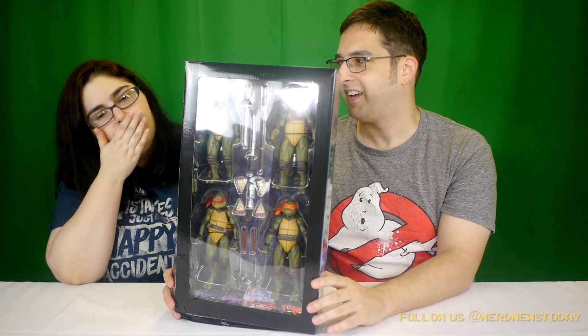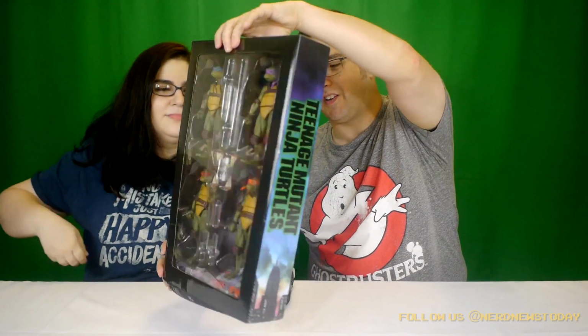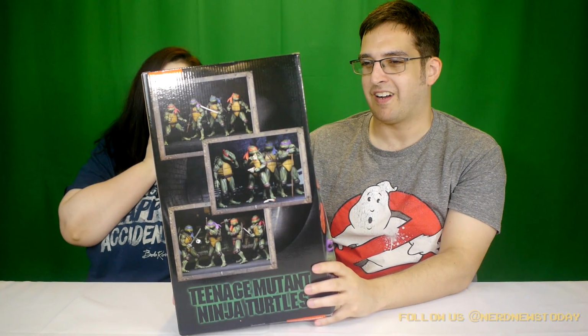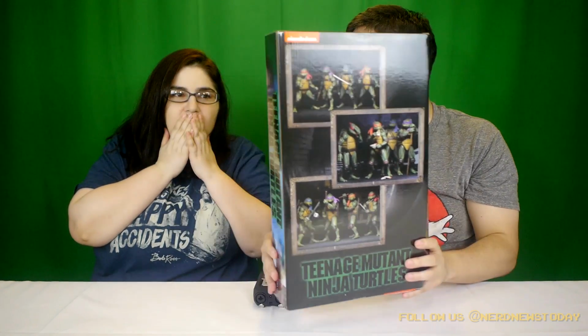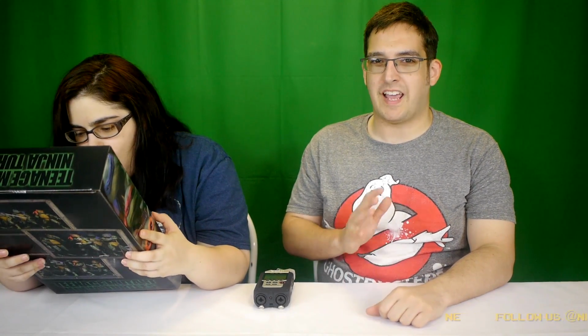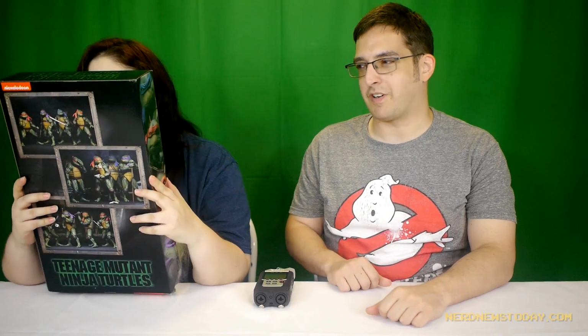So here we have, you guys can see all four, and this is how they're packaged. And on the back, we have pictures of all the turtles. Now Andrea can actually see these because she's seen pictures and video of these guys, but she hasn't seen them in person. And look at that face. Yoink. So Andrea wasn't here last year when we did the cartoon style ones, because we had the 8-pack last year. That was with Rich from RageWorks. This time, Andrea's here, and she's going nuts.